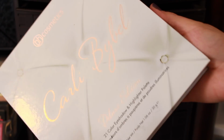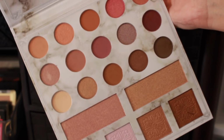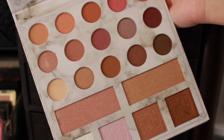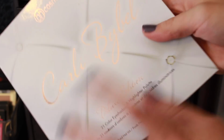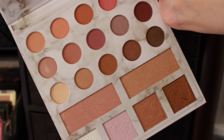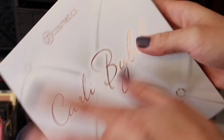So this is the Carli Bybel Deluxe Edition. I purchased this, oh my goodness, a long time ago, and just have never been able to try it. I think I created one look with it, and just things got busy and it keeps getting moved to the side. So I'm going to pull this out and give it a try. I'm just really curious. I hear people say that this is so good, and I didn't like the collab that, what was it, ShaaanXO did with BH Cosmetics, their first one at least, but people were saying this one's a lot better, so I'm curious to give BH Cosmetics another try. Their palettes have just been kind of hit or miss for me. I mean, not hit or miss, more like a miss and then just okay. I've only tried two of their palettes so far.